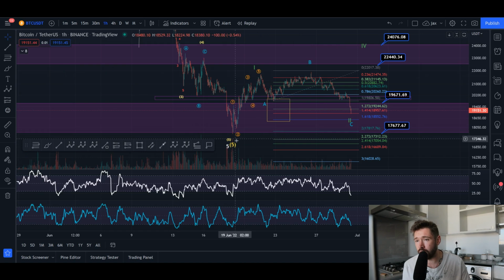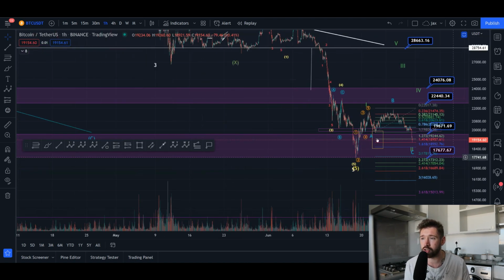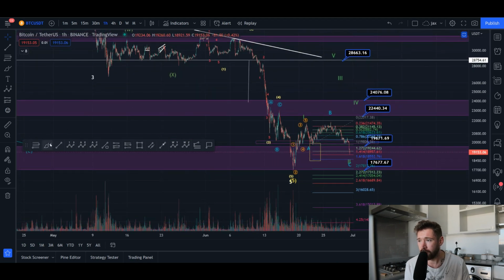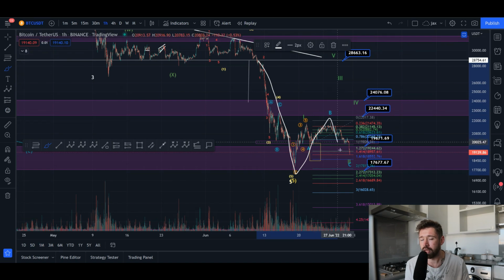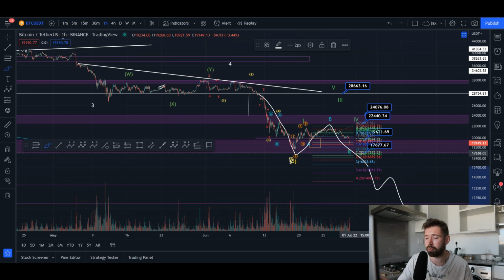If we break that low, then we're still going through that wave 5, or we may be looking at that larger wave count that I had been covering here, where this was a large wave 1 and this was a shallow wave 2, and you're looking at a wave 3, wave 4, wave 5 to take you down to that 10 to 13K price target for our friend Bitcoin.